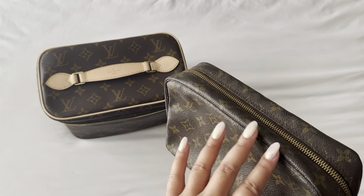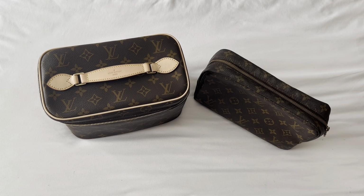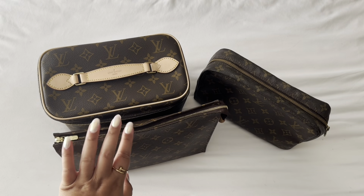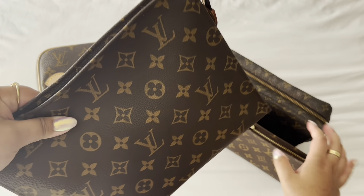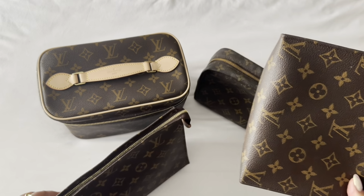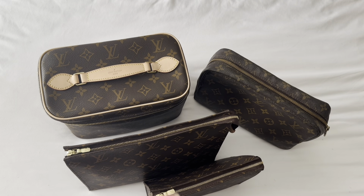It's much, much cheaper than this guy, and it still has the luxurious feel to it. Other alternatives would be the toiletry 26. I always forget what sizes or numbers these are, and then I have the smaller one. This one is nice for packing because it's thin, but I don't think it can carry all my things, so I personally would need a second one. It doesn't even have to be Louis Vuitton, but another bag, one to carry my makeup and one to carry my toiletries. That's just how I pack.